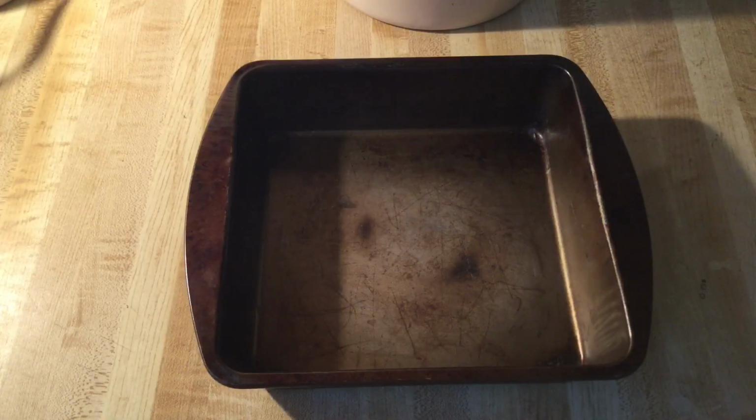We're going to pour it in an 8 to 9 inch square pan. And I'm going to put some parchment paper on it, or you can use aluminum foil, for easy cleanup.